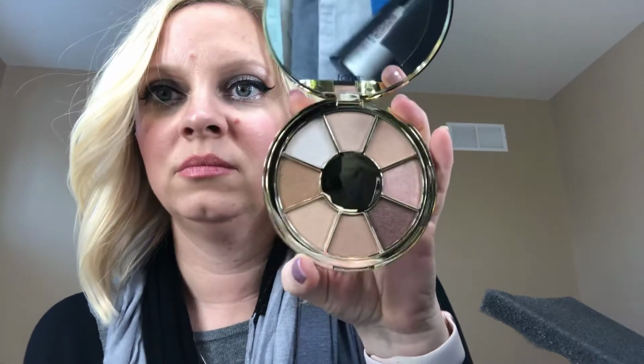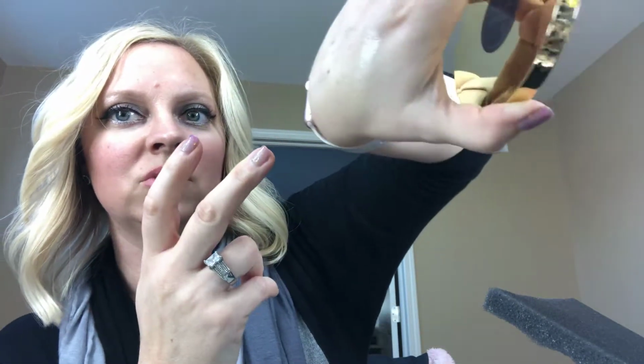Rainforest of the Sea, Volume 3. If I can get it open. And this is $36. It's very pretty. And the shades are all very nice. A very neutral palette. For sure. It's got nice payoff. Give it a try. It's very pretty. And their packaging is super nice. Very, very nice. Tarte.